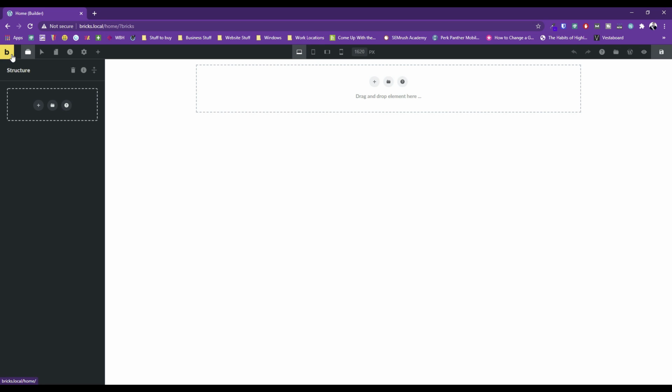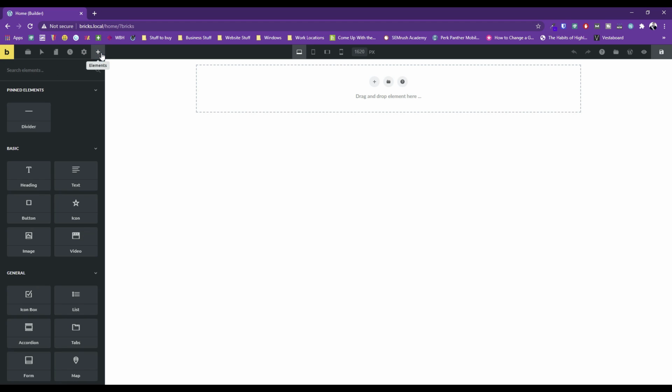But this is a fast builder. Super fast builder. So let's just get that out of the way. I really love the way this works. It also gives you the option for, I think, a light and dark builder or something like that.